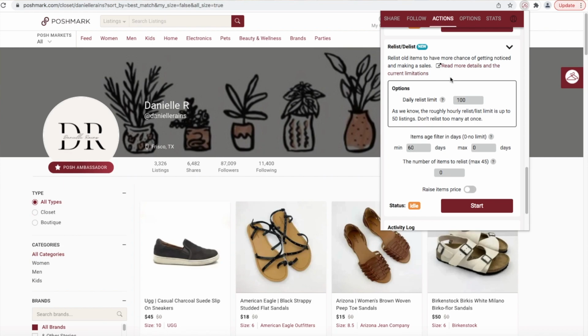In my opinion, relisting and delisting is one of the most important things to make sales. You have to relist your old items or else they're just sitting there with a bunch of likes and no one wants them. So there's a daily relist limit of, mine's at 100 because I've never used this before, but they don't recommend that you do more than 250. Again, they are trying to keep you safe.